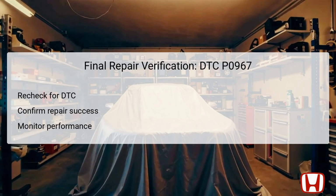P0967, it's essential to conduct a final verification to ensure the issue has been resolved. The technician should recheck for any DTCs using the HDS to ensure that the previous faults do not reappear. If no fault codes are indicated, it signifies that the repairs have likely been successful. Additionally, it's important to monitor the vehicle's performance during a test drive to confirm that the transmission operates smoothly and transitions without any erratic behavior.